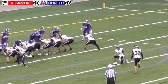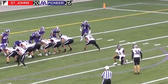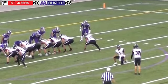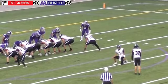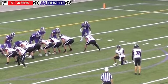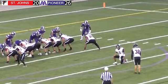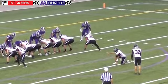The officials blowing the whistle. And they were pointed the wrong direction is the problem. Pioneer's going left to right in the second quarter, and they had lined up the opposite direction. So everyone gets set now. Excellent job by the coaching staff to realize and try and flip everyone over.